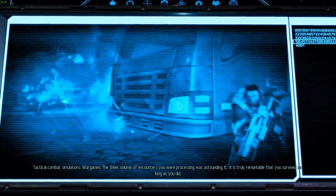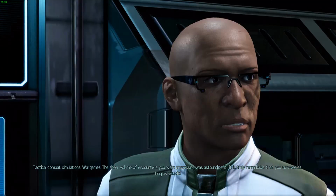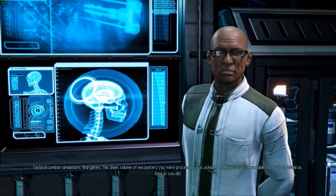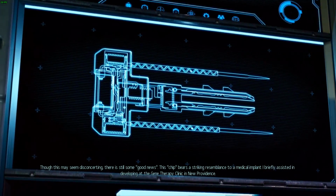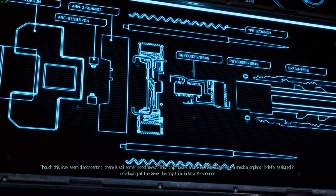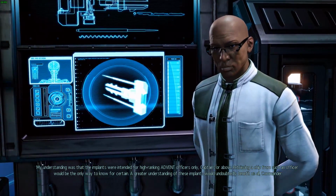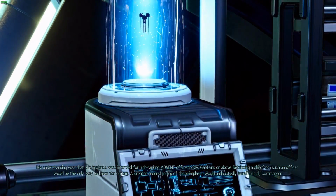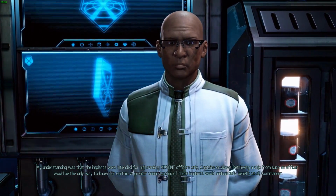Tactical combat simulations. War games. The sheer volume of encounters you were processing was astounding. It is truly remarkable that you survived as long as you did. Though this may seem disconcerting, there is still some good news. This chip bears a striking resemblance to a medical implant I briefly assisted in developing at the gene therapy clinic in New Providence. My understanding was that the implants were intended for high-ranking Advent officers only, captains or above. Retrieving a chip from such an officer would be the only way to know for certain. A greater understanding of these implants would undoubtedly benefit us all, Commander.